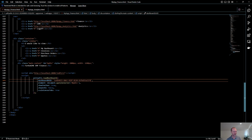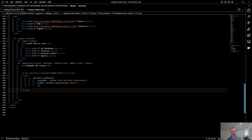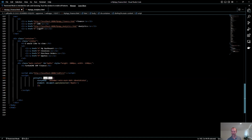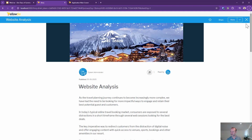So we're going to pick up a new piece of code, very, very similar to the other one. There we go. So instead of the load dashboard, we're now going to use the load story function. And we're going to get the story UUID. So let's make sure that it's correct. I could just easily pick it up from here. There we go.